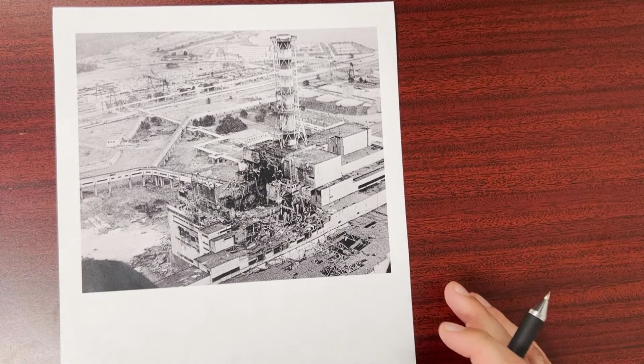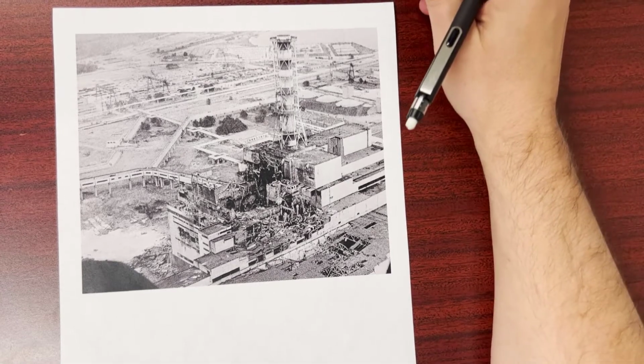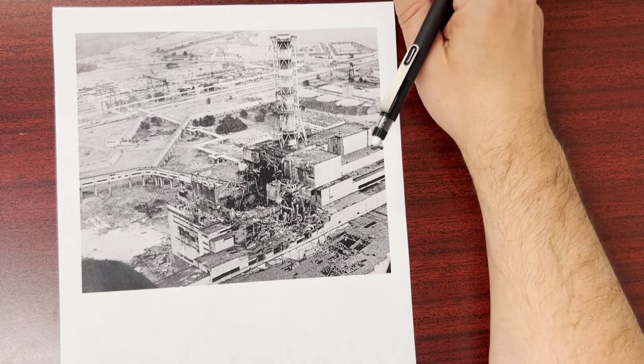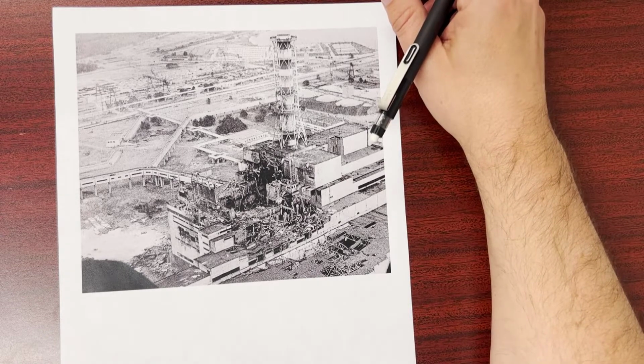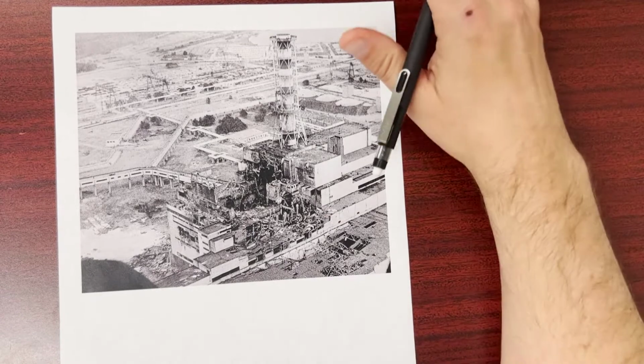Hello. This week we are going to learn about the Chernobyl nuclear disaster that happened in the 1980s. And we're going to talk about some of the environmental aspects, the environmental impact of that. But first I want to just briefly give the scenario.